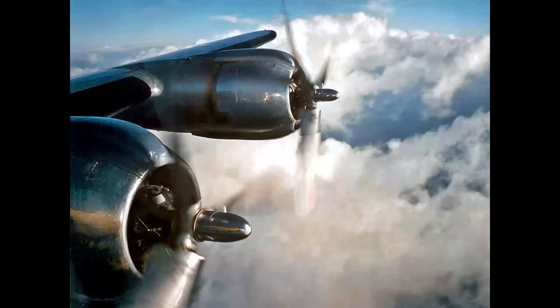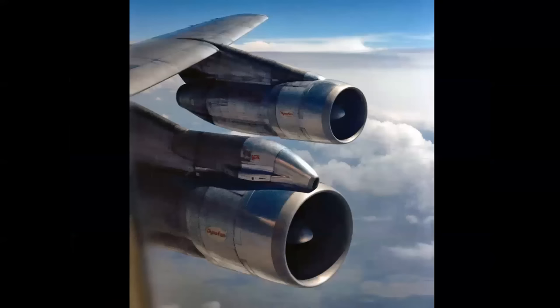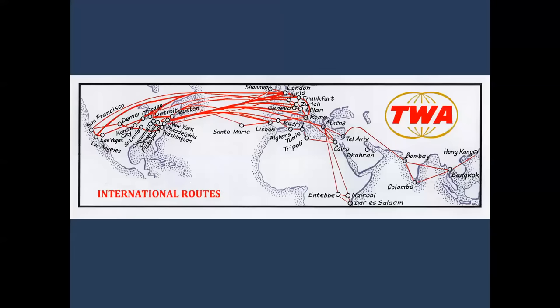So let's dive in. If you were flying in a TWA Constellation, you'd be looking out the window and see this. If you were flying in a TWA Boeing 707, you'd look out the window and see this. But if these engines quit or had problems, when that airplane landed, you'd be stranded somewhere.